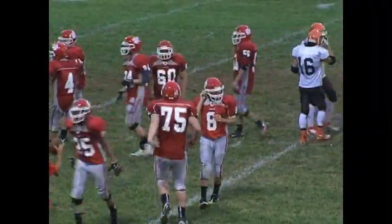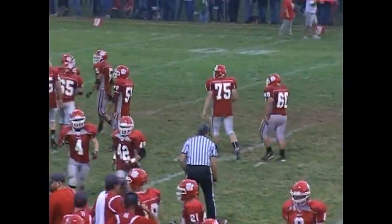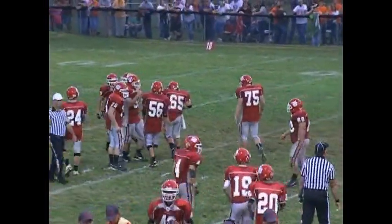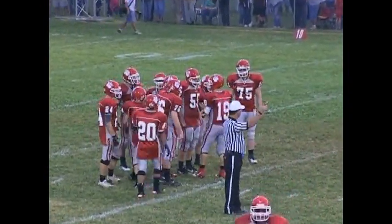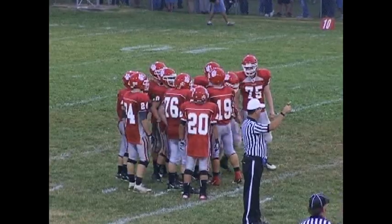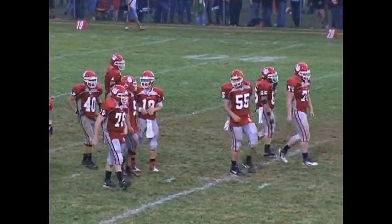Number 25, a little up man there, did make a nice move and bring the ball out across the 35 before he was tripped up. Sometimes when a kickoff goes on the ground like that, you never know which direction that ball is going to bounce. Luckily, it bounced right up into his arms, and he was able to do well with it.